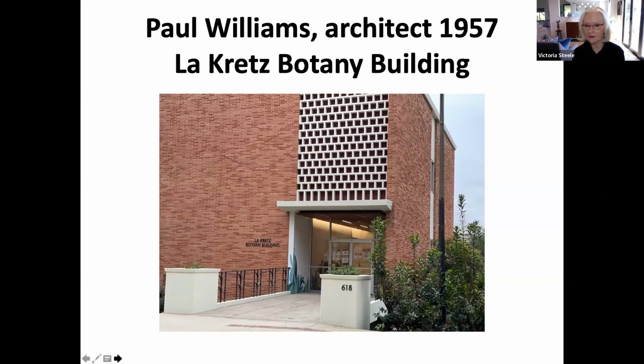But he overcame a lot. Both his parents died when he was a child. He was sent to foster care. He was adopted. His foster mother realized that he was talented and really supported him. He was the only Black student in his elementary school. So what's cool about this building and the fact that we have it is that it was Paul Williams' first project commissioned solely to his firm by a prominent institution.